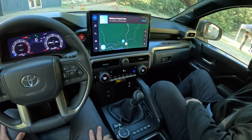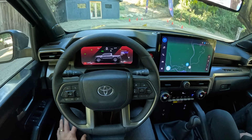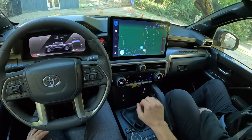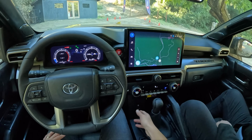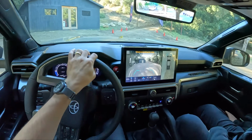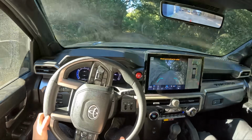No crawl control or multi-terrain select in this, but we do have a locking rear diff, a disconnectable front sway bar, and a few different drive modes, though once we're in 4 low, that doesn't really matter anymore. So we'll stay in 4 high to start, but we'll probably want to switch into 4 low pretty early on. All right, parking brake should disable as soon as we set off, and off we go, 4 high. Awesome. We do have the camera system in this Tacoma. That is nice. Coming up the hill.